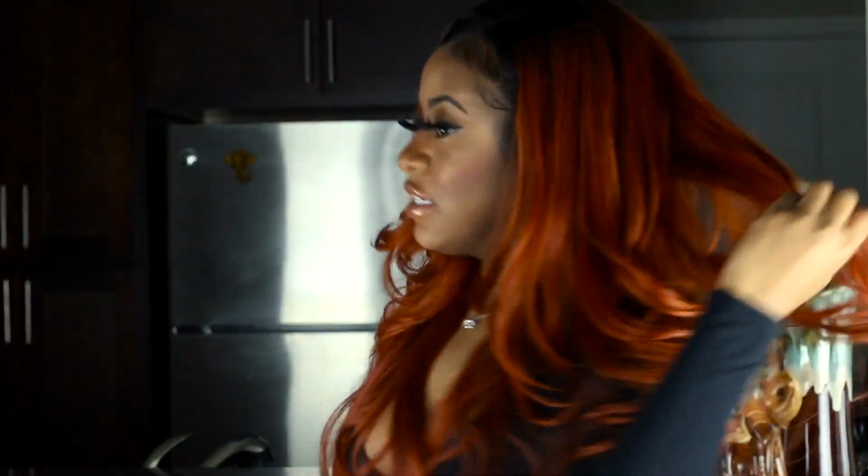So obviously I chose to go with this color. I'm not gonna lie to y'all, I have never worn a red, orangey type of color, because I just felt like SZA did it best. And I was like, well, if I can't find a color close to that, then I'm not doing it. But y'all, look how freaking pretty this hair is. Look how gorgeous this tone and color is.